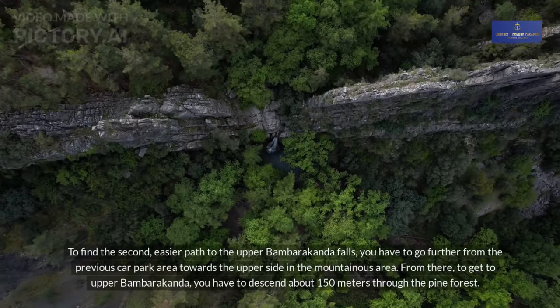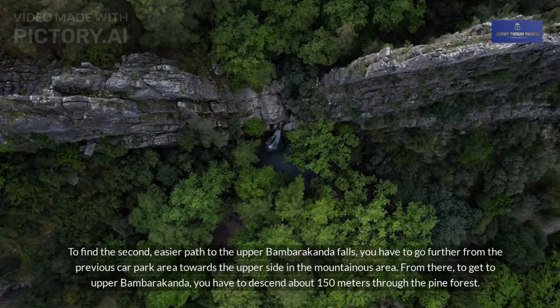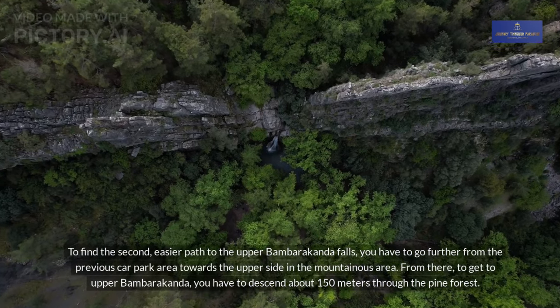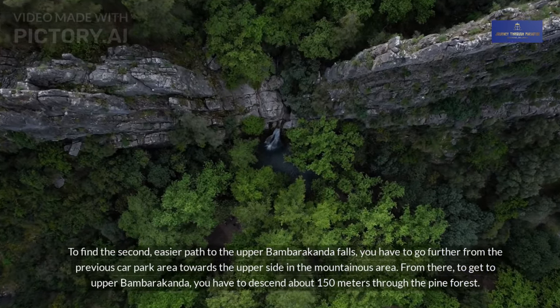To find the second, easier path to the upper Bambarakanda Falls, you have to go further from the previous car park area towards the upper side in the mountainous area. From there, to get to upper Bambarakanda, you have to descend about 150 meters through the pine forest.